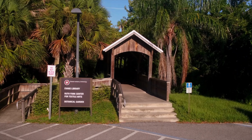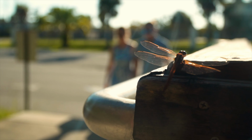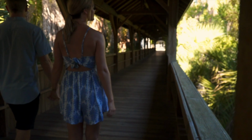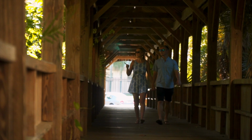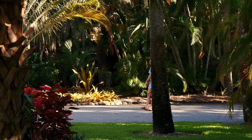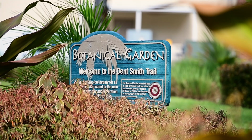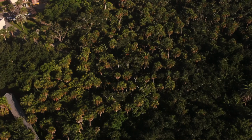Welcome to Florida Tech's Botanical Garden. This shady hammock abounding in palm trees and other tropical growth winds through the heart of the campus and is the setting for a 15-acre botanical garden. The garden is accessible from paths and wooden bridges on the outskirts of Florida Tech's campus or from within the landscape grounds of the university.